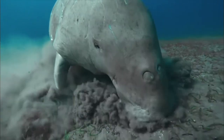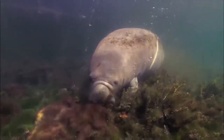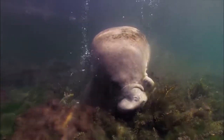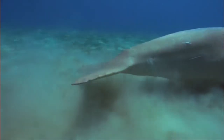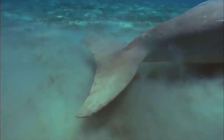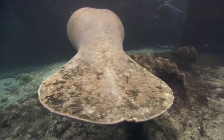The dugong and manatee's closest relative is the elephant. They're basically underwater pachyderms with matching appetites. Both have large tails. The difference is the dugong's is flute-shaped, like a whale or a dolphin. Manatees are round and paddle-shaped.